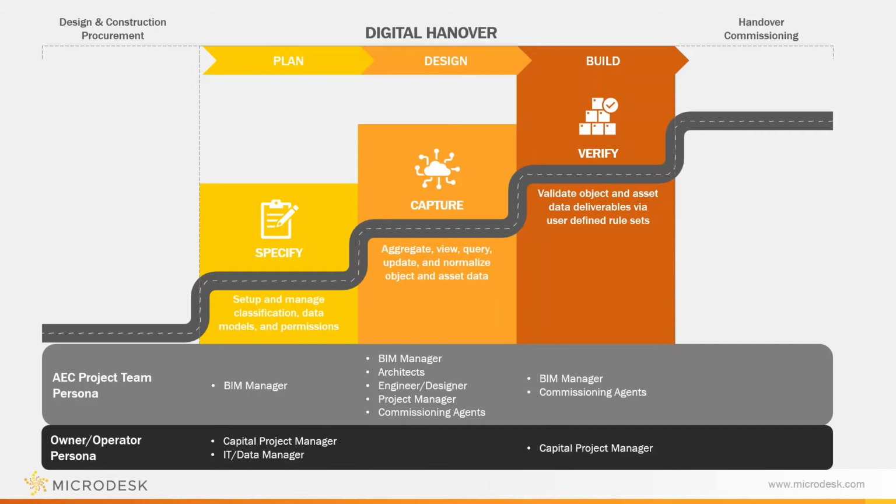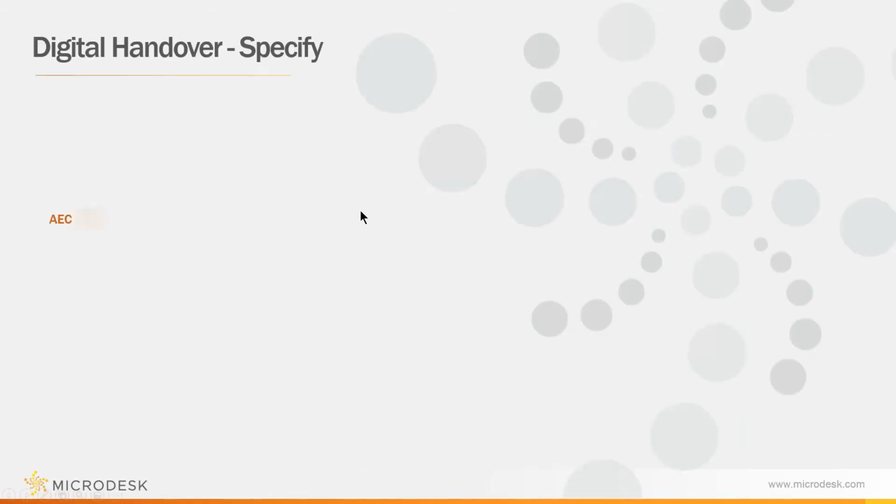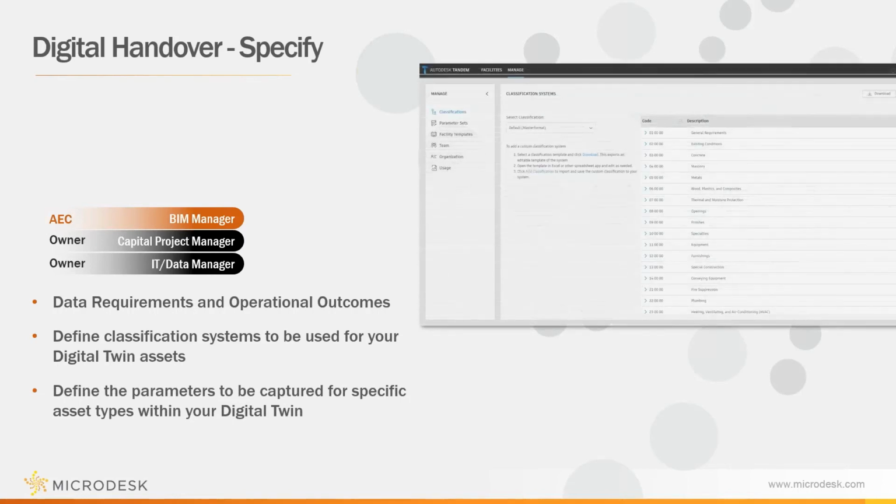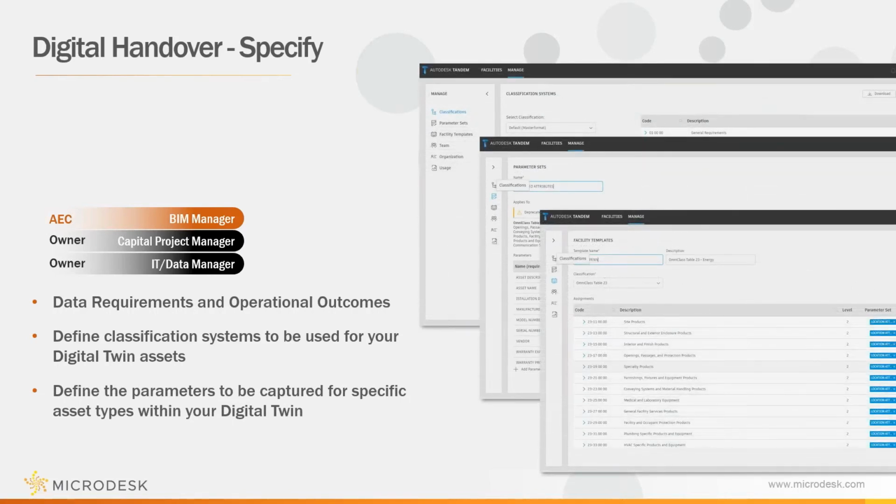Now, let's dive into how Tandem facilitates these three main digital handover activities. The first activity is specify. The main personas involved in this activity are owner-operators as well as BIM managers from the design and construction team. This is where the owner-operators can specify the data requirements based on their desired operational outcome. Tandem allows the user to specify these requirements using three simple steps.